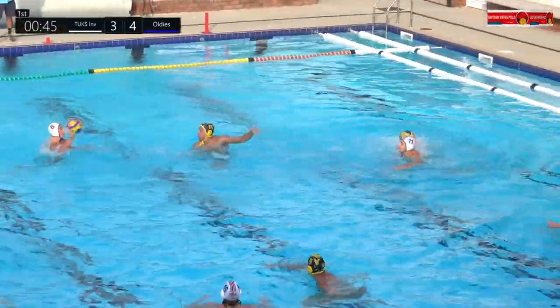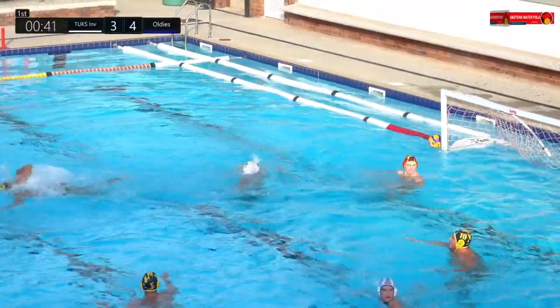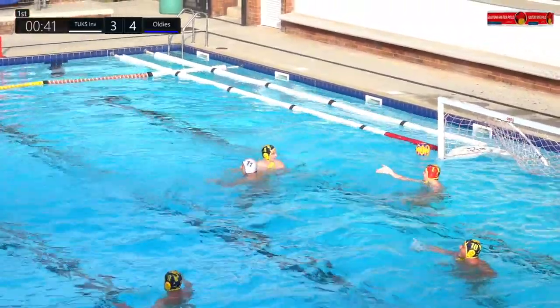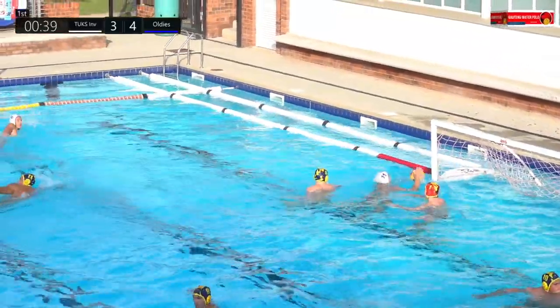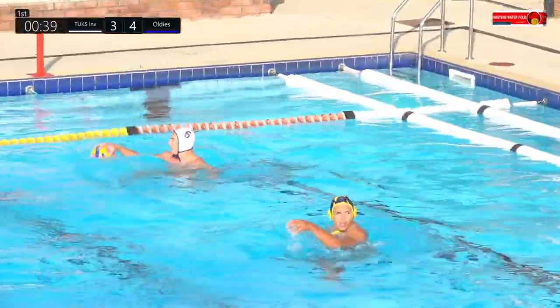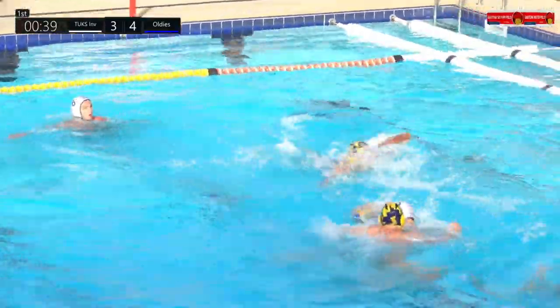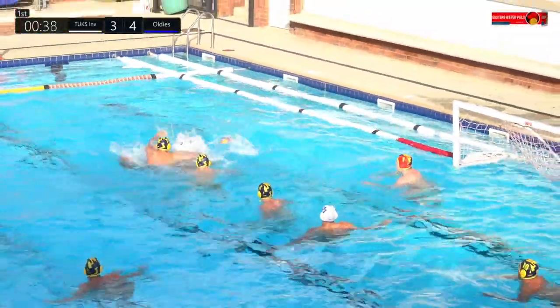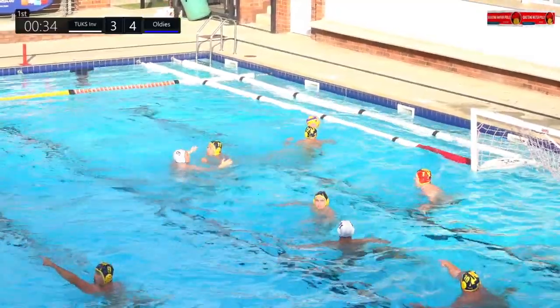Out to the left-hand side with Alex Kelbrick, who slipped that beautifully into Bradley Peterson, who's gotten away from his defender, Mitchell Slade. But his shot there onto the arm of Gareth May, who puts that out for a 2-meter. Great save from the South African goalkeeper. Beautifully worked attack from this Tuck side. Matthew Collins working down into two, but he's turned into traffic and somehow earned himself an ordinary foul there.